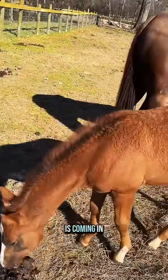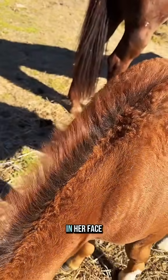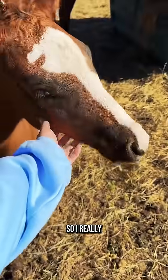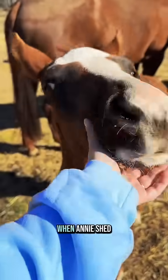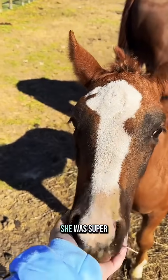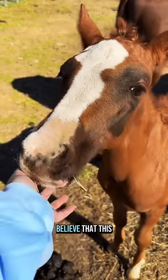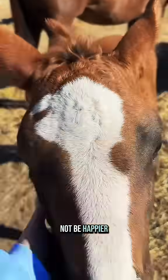Her mane is coming in super dark. Look at the bottom of her mane where it's growing in. Her face is what gets me. So I really believe she looks exactly like her Aunt Annie did when Annie shed out for the first time. Annie was this rich red, and then when she shed out, she was super dark. So I truly believe that this little girl is going to end up being a liver chestnut, and I could not be happier about that.